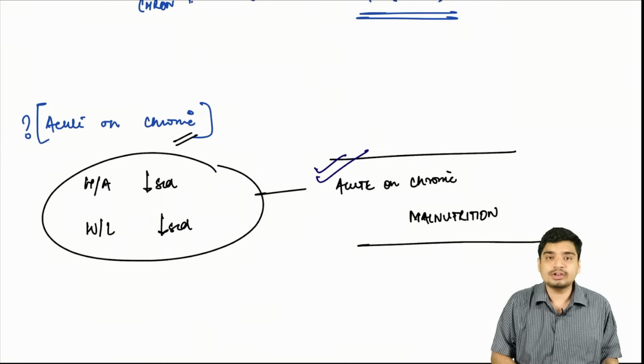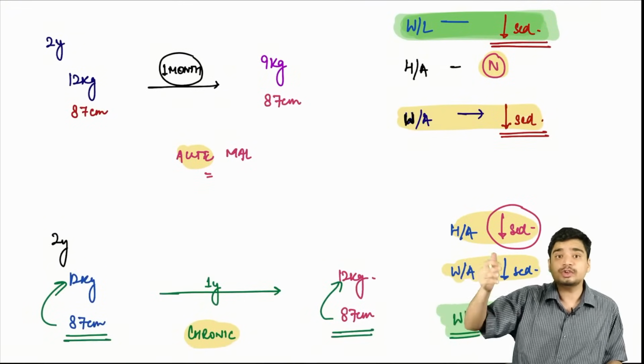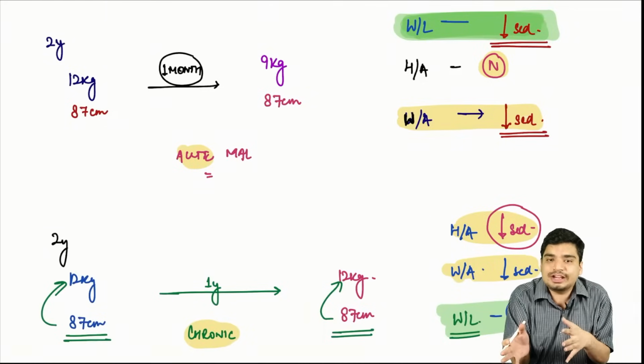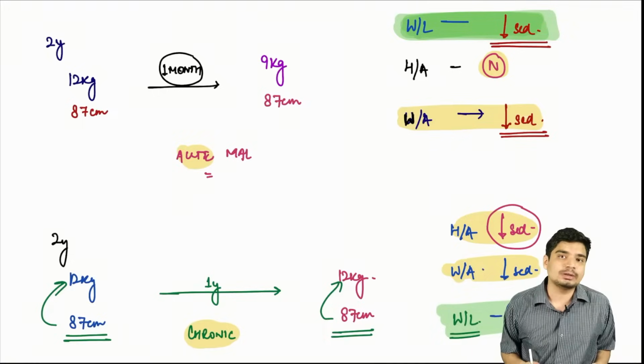I hope you guys have understood why we use weight for length only for acute, why we use height for age only for chronic, and why weight for age can be used for both. That's why it is not the best parameter for either of them.